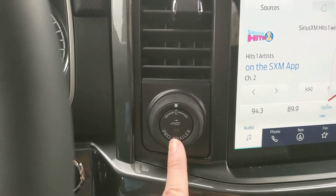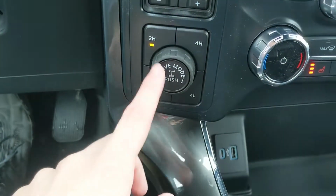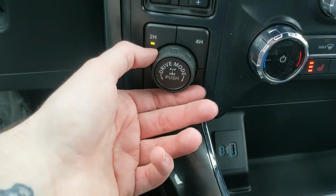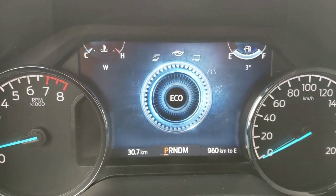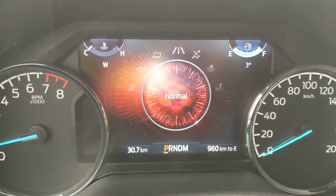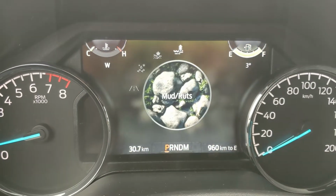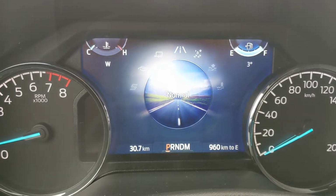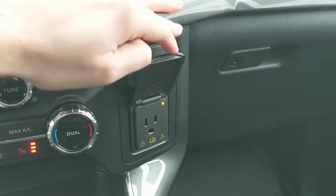To the left, you have your Pro Trailer backup controller, trailer brake controller, and 4x4 controls with a locking rear differential and drive mode selector for normal, tow haul, eco, sport. Then on the opposite end, you have slippery, deep snow, sand, and mud ruts, so you can customize your driving experience a bit there.